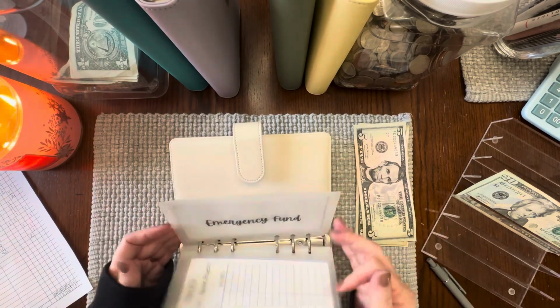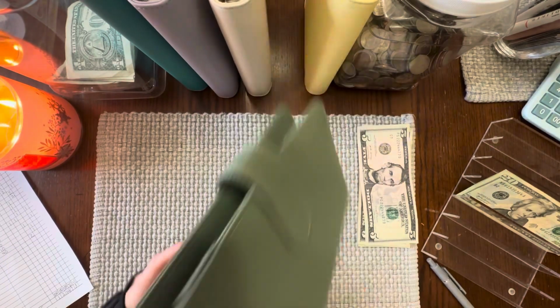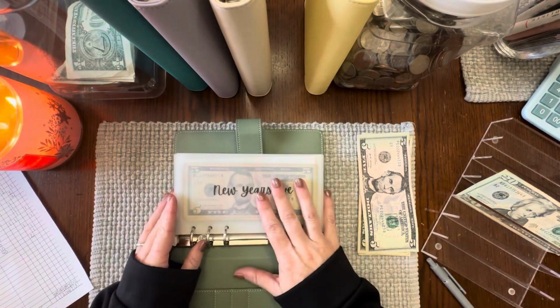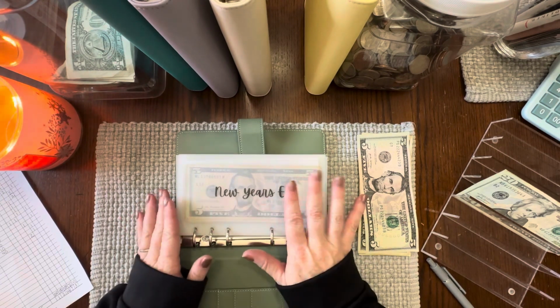All right, and that's all in this binder. All right, and last, I'm stuffing holiday. And in holiday, I've already stuffed everything for this month, except Christmas gets something every week.